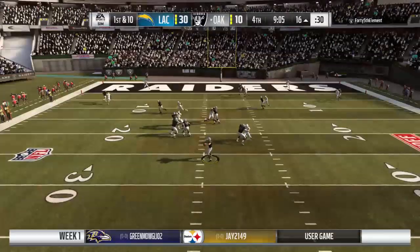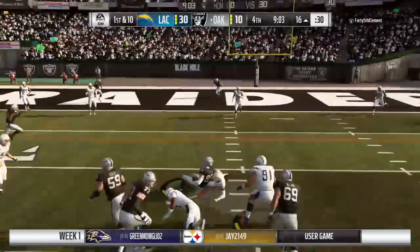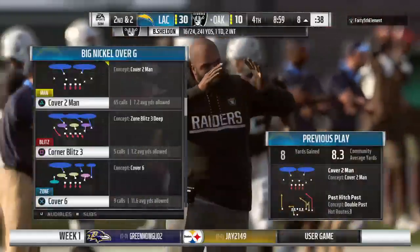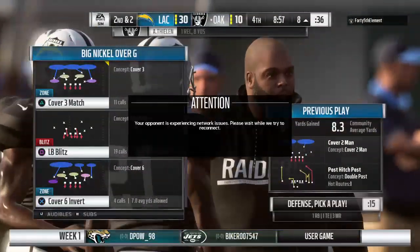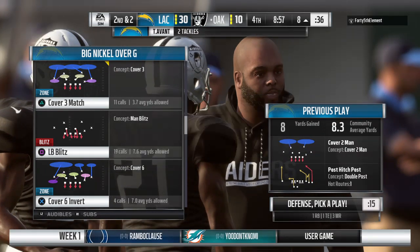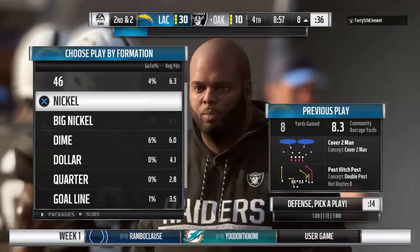Inside the red zone here, they'll look to throw. This will be caught just inside the 10. And he's able to work it here to the 8-yard line. A good pickup there, 8 yards on the first down completion. Nothing fancy on first down, but a very consistent type of a play.